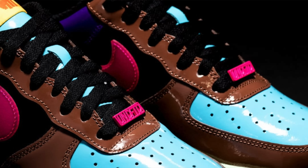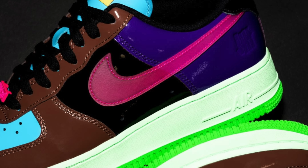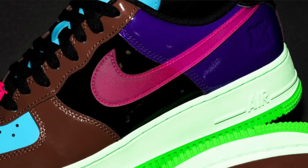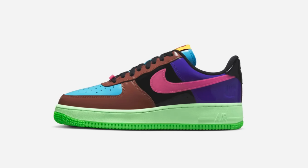If I had to pick one part of the shoe that I like the most, that's probably the contrast between the blue and the pink against the darker colors on the rest of the shoe. You've got black and brown on the upper, and then that's contrasted by the bright blue toe, the yellow tag on the top of the sneaker, and also the pink Nike swoosh. Those are just cool parts of the shoe that I like. I like the interaction between the darker and lighter colors. I don't know, it's just an interesting sneaker overall.